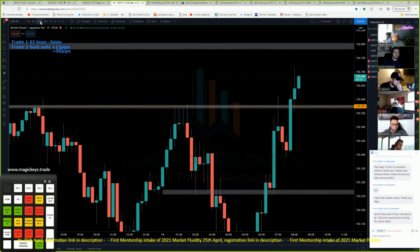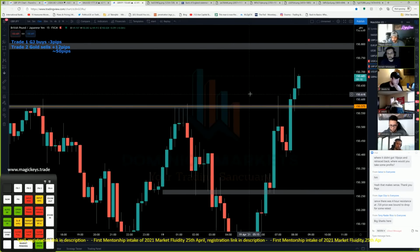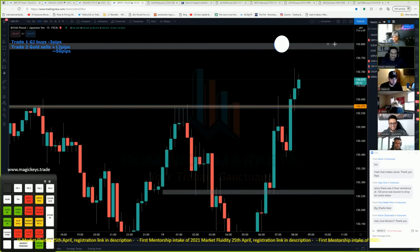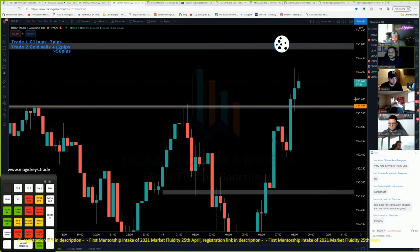Looks like pound yen is also starting to move up over here too. Back to the moon. This would be the moon over here, right here. Craters on the moon for pound yen.